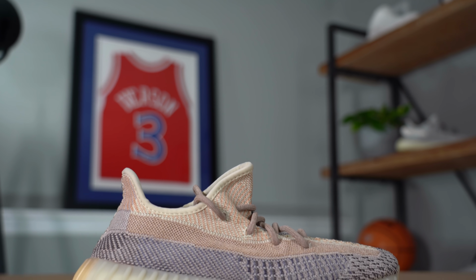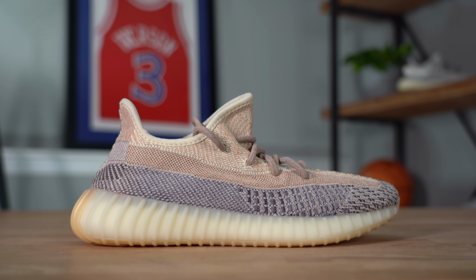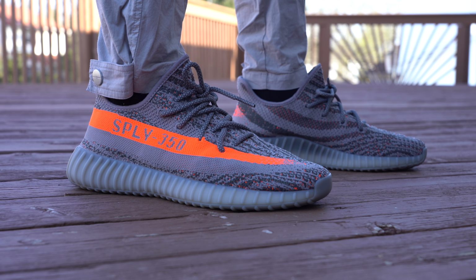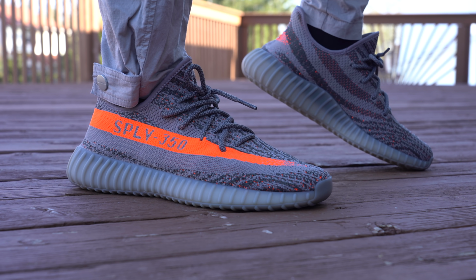The overall shape and material of the insoles are the same. The details that are pressed into the bottom of the insoles are the same. The biggest change on the interior of the 350 V2s over time is the sizing. The original 350 V2 Beluga was a shoe that you would definitely need to get a half size up.